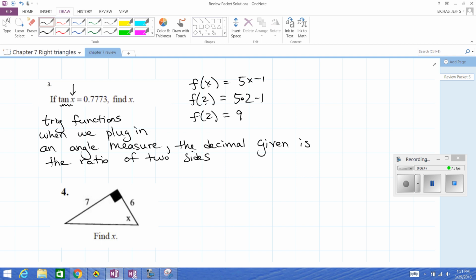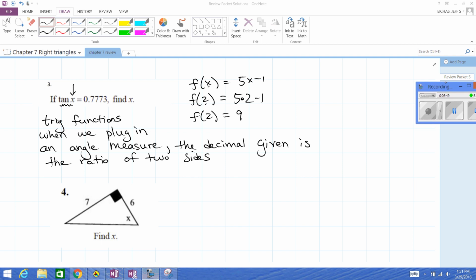Now, the tricky part is when we want x, we have to know how to do this algebraically. We can't divide by tan. That's not how it works. All right, it looks like it's next to, and we've been taught that that's multiplied, but it's not. Okay, this is a function. To get rid of the tangent function, we have to apply what's called tangent inverse.